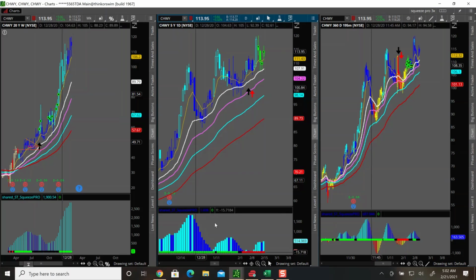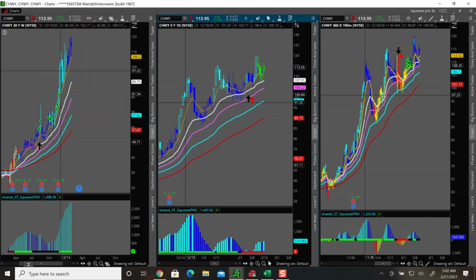All right, Chewy, still a very solid setup as well. From a weekly standpoint, EMAs are stacked positive, completely good. On the daily, same thing. We're getting early-in signals, which are those green candles right there, indicating the squeeze is about to fire. There is a low compression squeeze, bullish momentum.